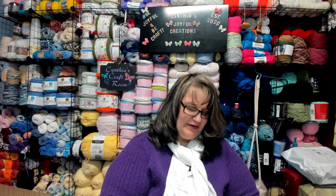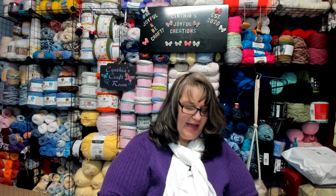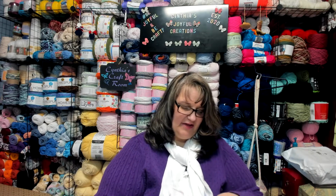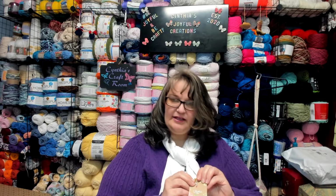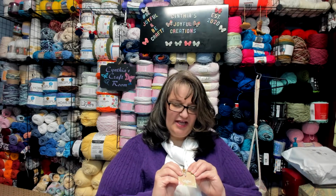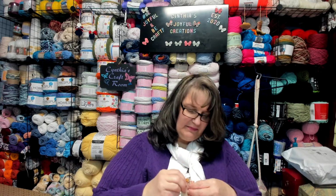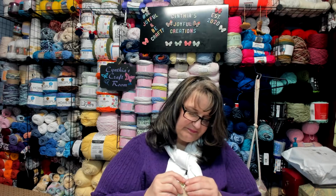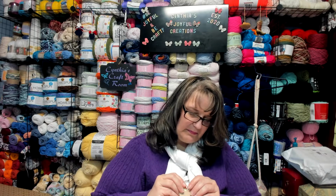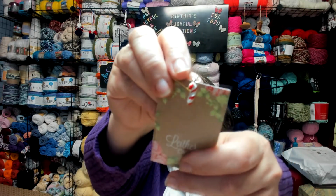And I will show you what else I have. I just won't show you how many because I have gotten all of these as gifts to give away during my little love shares from my Saturday shout outs. So here is one of them. So I can get it turned around. And it is a little candy cane stitch marker.